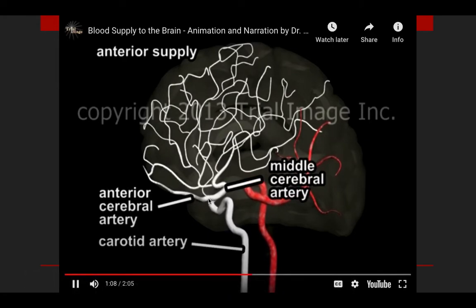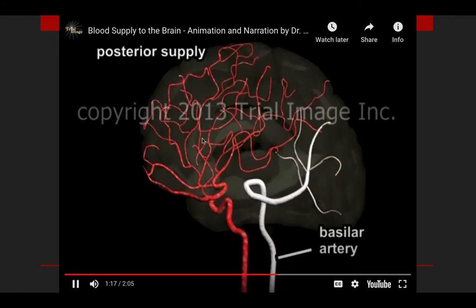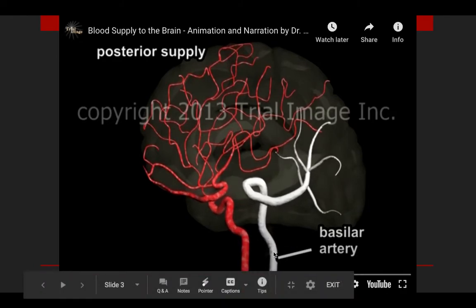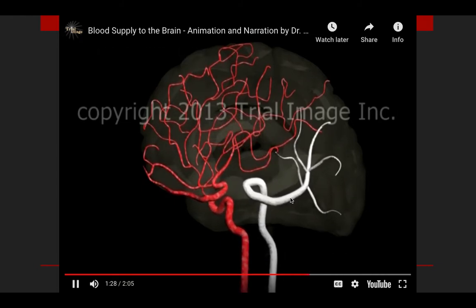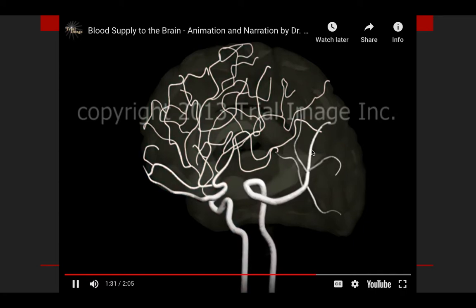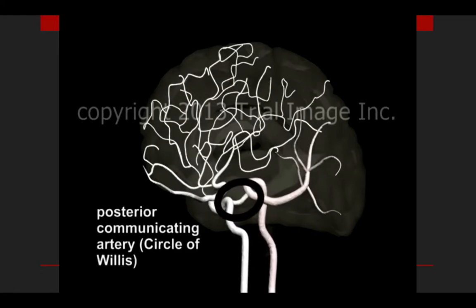And then when it reaches the brain, it splits into the anterior cerebral artery that feeds the middle and front of your brain, as well as the middle cerebral artery that feeds the lateral parts of your brain. And then back here you had the vertebral arteries along the backside of your neck that fuse into the basilar artery, which then later becomes the posterior cerebral artery to feed the back of your head. Now, what you don't want is for there to be some sort of a blood clot that cuts off blood to a portion of your brain, and that could end up causing death.